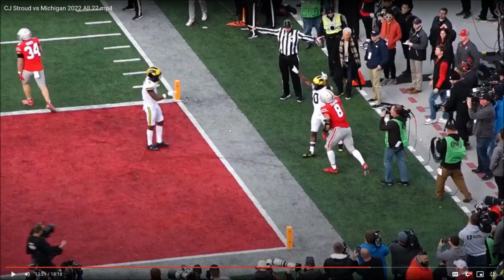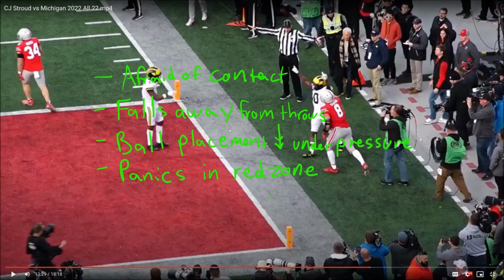Does this mean that he's a bad quarterback and he can't play? No. It's also only one play, but I think that it summarizes a lot of the issues we see from CJ Stroud. When things get faster in the red zone, he buckles. When pressure rears its ugly head, he buckles. And he doesn't have the arm talent to be as skittish and cowardly as he is.